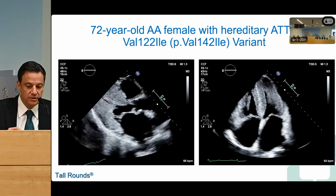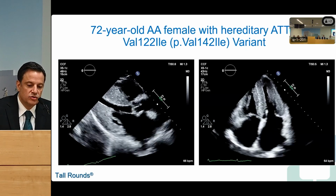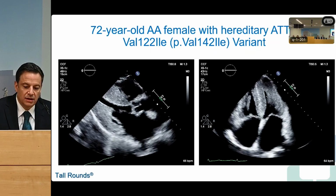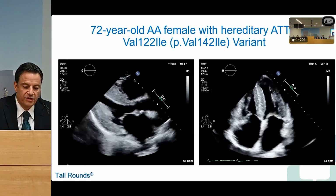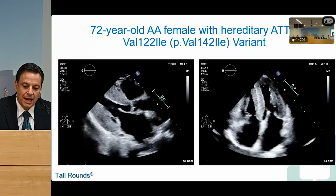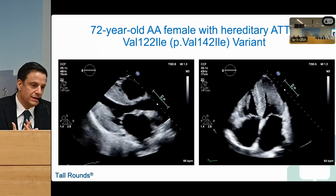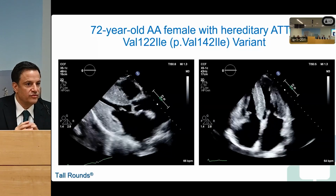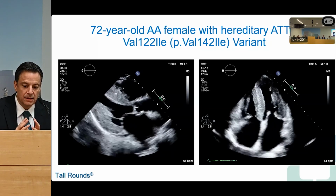So this is a typical echo we look at. This is a 72-year-old African-American female with the hereditary ATTR variant. And all of you take care of these patients who have markedly increased wall thickness. They have NT-proBNP in the 2,000 to 3,000 range. And you can give them tafamidis. You can even potentially, when it gets FDA approved, a silencer. But ultimately, they're still left with very substantial stiffness of the myocardium, dysfunction, etc.